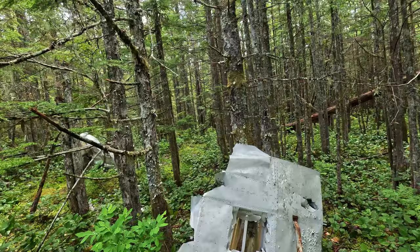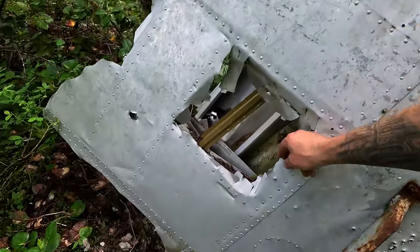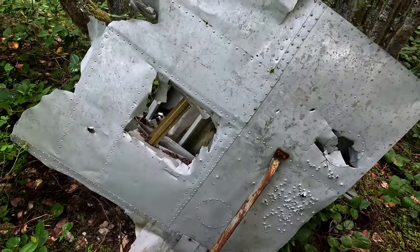So I'm just gonna take a quick walk through these bushes here, and by the looks of it, it's what I suspected. So we've got an old part of the fuselage. It's aluminum. It looks like some landing gear here, or perhaps a wing. I'm not 100% sure what this part would be.